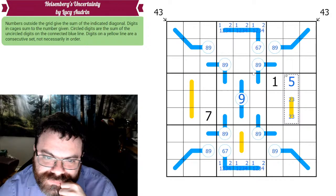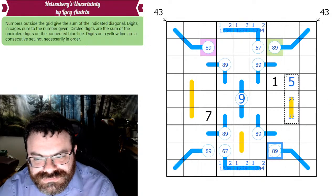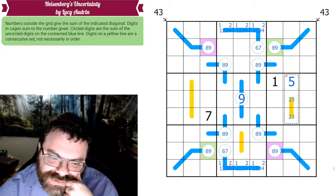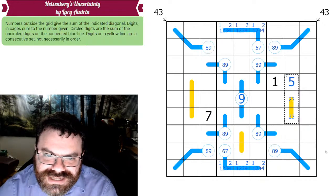I'm wondering about where the 8, 9s. I'm going to color the 8, 9s. Let's color them. Oh, we have 2 separate rectangles. That's unfortunate. They don't connect. Okay, scratch that. Let's color where 8, 9s can't go.